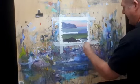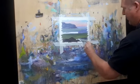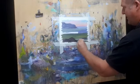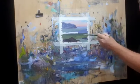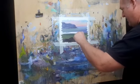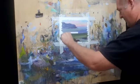Just mixed up a grey-blue muck there. Muck off the palette. I'll pop a bit of it in there as well.